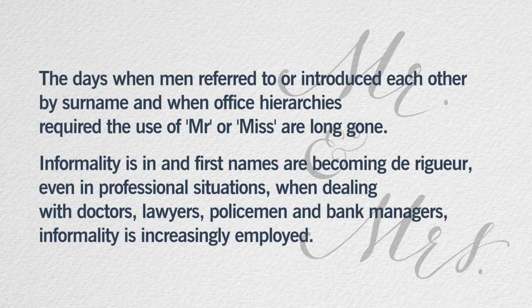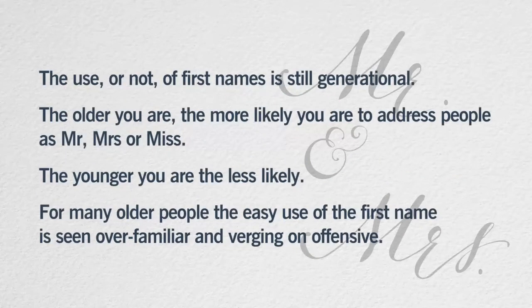Informality. The days when men referred to or introduced each other by surname and when office hierarchies required the use of Mr. or Miss are long gone. Informality is in, and the first names are becoming de rigueur. Even in professional situations, when dealing with doctors, lawyers, policemen, and bank managers, informality is increasingly employed. The use or not of first names is still generational.